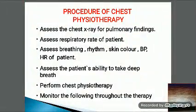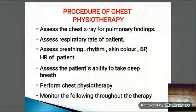Now the procedure of chest physiotherapy. We need to assess the chest x-ray for any pulmonary findings, and assess the respiratory rate, breathing, rhythm, skin color, blood pressure, and heart rate of the patient. Assess whether the patient is able to take a breath or is having difficulty breathing, or if there are any changes in skin color. Now we need to perform the chest physiotherapy. While performing it, we need to monitor the patient throughout the therapy.